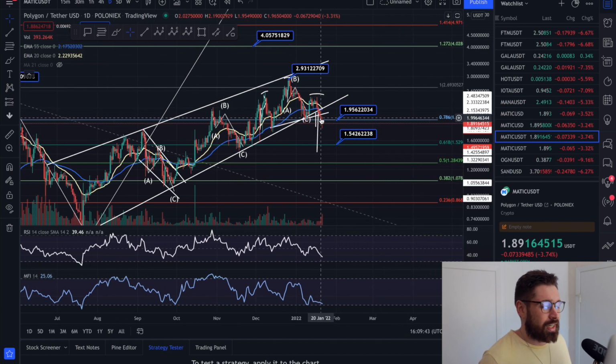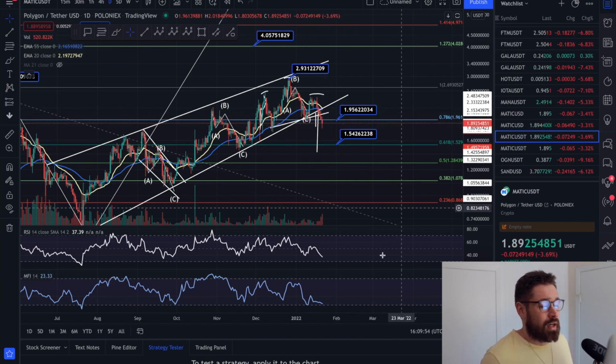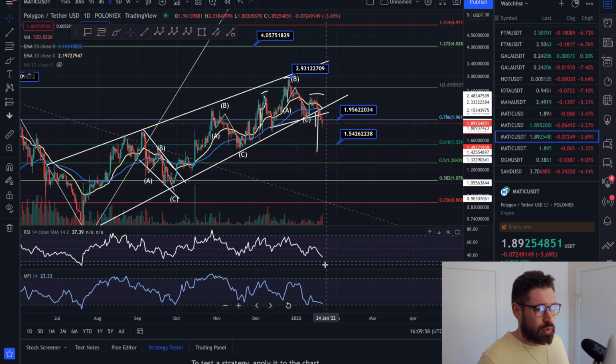So just watch for that, guys. I think we'll bounce before then and be able to take some profits before we were to roll over, or at least push back up to retest this neckline coming in at about $2.11. The money flow is in the floor as well, and the RSI is coming very, very close to oversold.